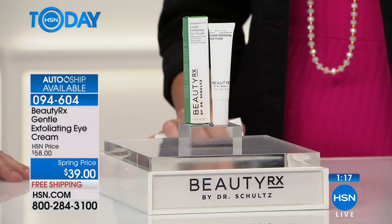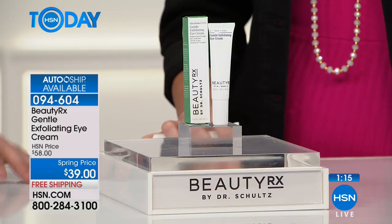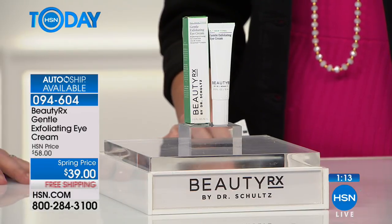And I'm of course biased, but I've never heard of another exfoliating eye cream. This is such an important product. And when you pair this with the anti-aging peel, for the first time, you'll truly be getting total facial exfoliation, which is the type of exfoliation that you need if you finally want to turn back the hands of time, and reveal the gorgeous, glowing, younger-looking skin that we all crave.